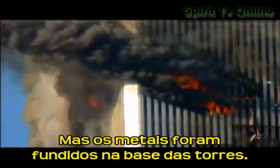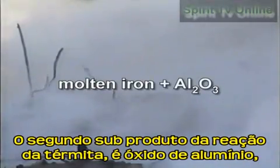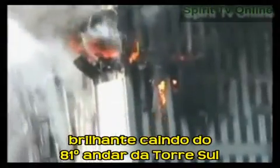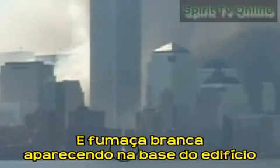We know that open-air fires cannot burn hot enough to melt steel, but metal had melted at the base of the towers. The second product of a thermite reaction is aluminum oxide, visible as white smoke. Was thermite used in conjunction with explosives on September 11th? Watch this very bright substance pouring from the 81st floor of the South Tower. And white smoke appeared at the base of the building. Would this be aluminum oxide, the byproduct of a thermite reaction?